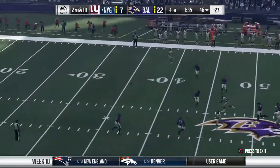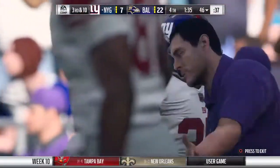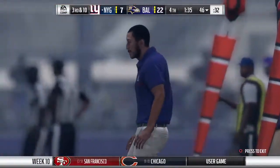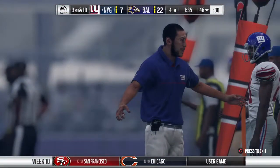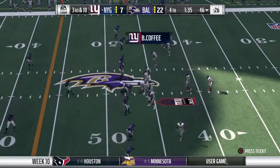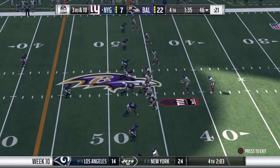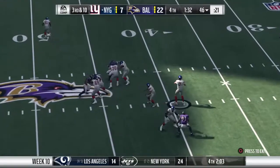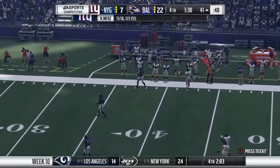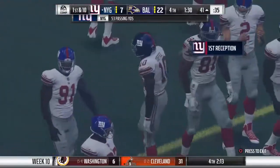Back to throw now on 2nd and 10. Toward the center of the field, but it's incomplete. The Giants on 3rd down. A pretty anemic, a very anemic 1 for 9 thus far. This is 3rd and 10. Looking to throw. And this time he's got the hook up. It's complete. 13 yards that time at a first.